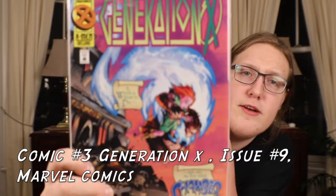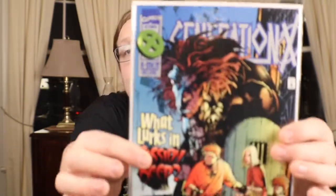On the writing here, it says, a world is about to die, and the boy called Chamber can stop it. So I'm guessing one of the people on there is Chamber. So yeah, there's 3 comics down. I still got a lot to go. Here's the next one here. Boom, another Generation X comic.